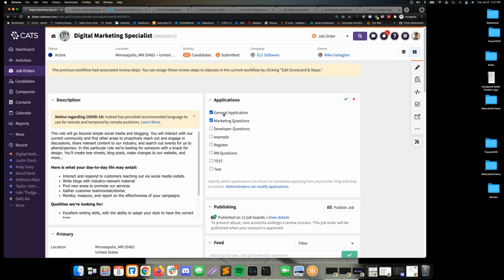You can build out your own custom questionnaires and then apply them to the jobs as you see fit. And even if I have 2 or 3 boxes checked here, that's totally fine. It all appears as one application to the candidate. They don't have to fill out this thing, then hit submit, and then fill out this other thing and hit submit. It's all pretty seamless. It all comes through there.